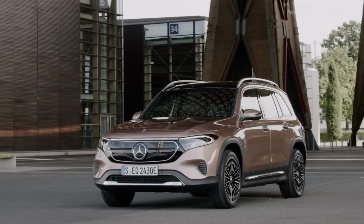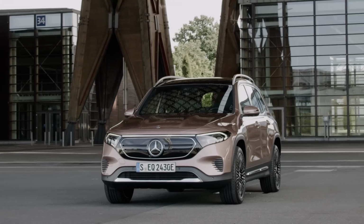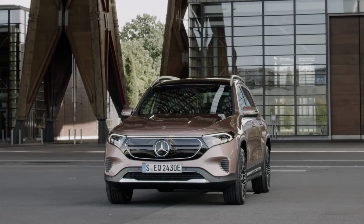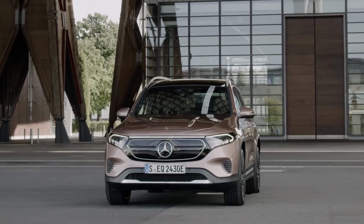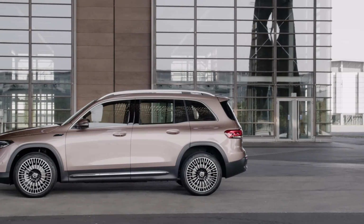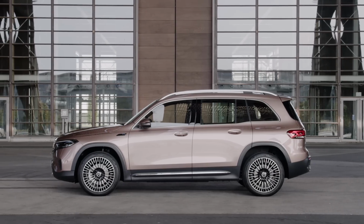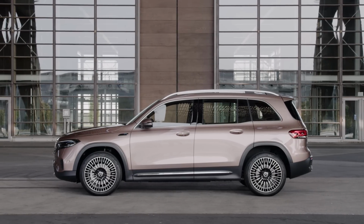Mercedes revealed the latest vehicle in its EQ family of electric vehicles, the EQB, a compact SUV. The company didn't share too many details about the powertrain, other than in Europe, several models will be available in front and all-wheel drive with various power levels. And the usable capacity of the batteries in Europe is 66.5 kilowatt hours. A longer range version will also be available.